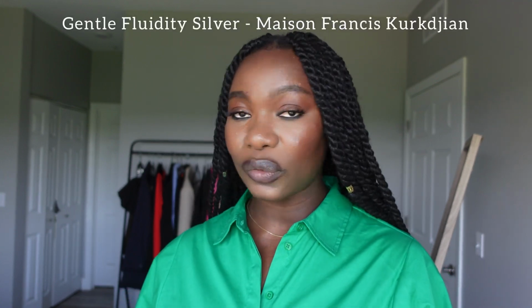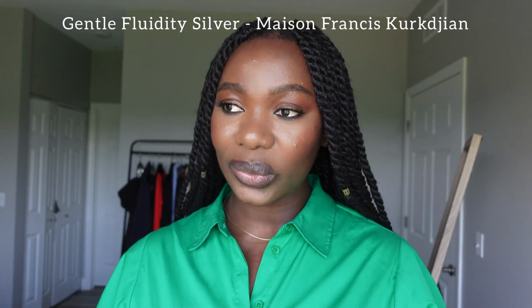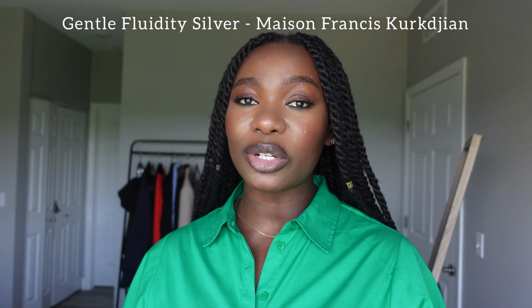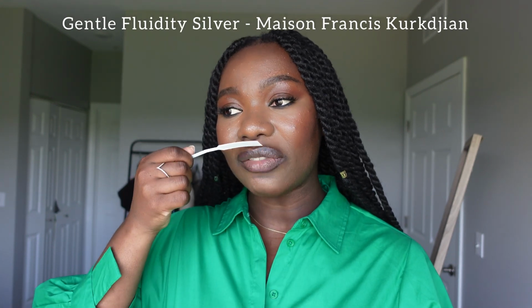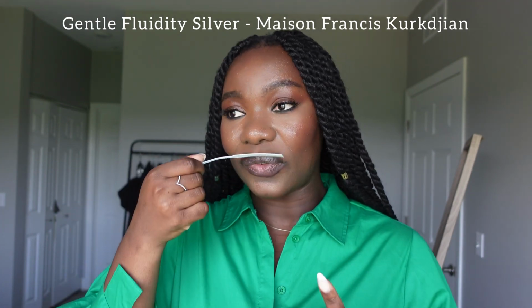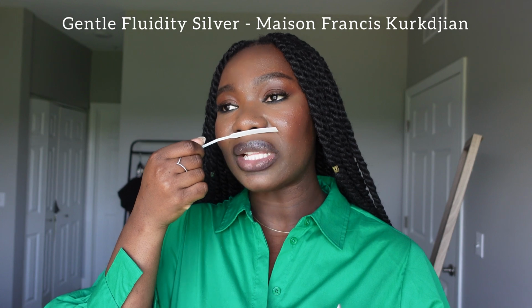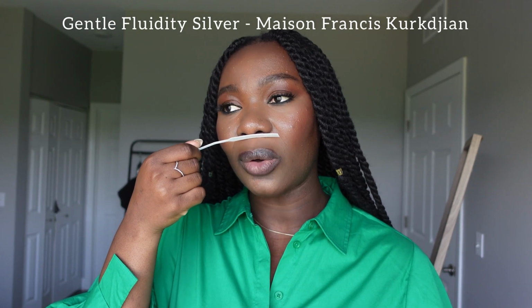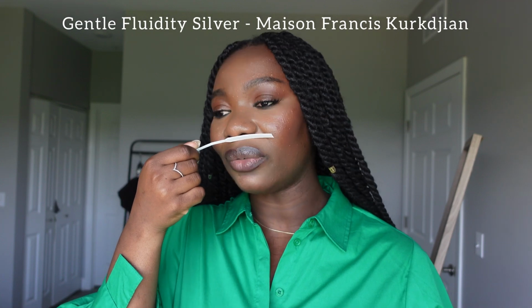So this also is from Maison Francis Kurkdjian. This is called Gentle Fluidity Silver. They have Gentle Fluidity Gold and then they have Silver. I have tried them both. I think the gold one is better suited for women and the silver one immediately gave me a masculine feel. It's beautiful. It's kind of like the first one we spoke about from Creed. It's fresh. It's very fresh.